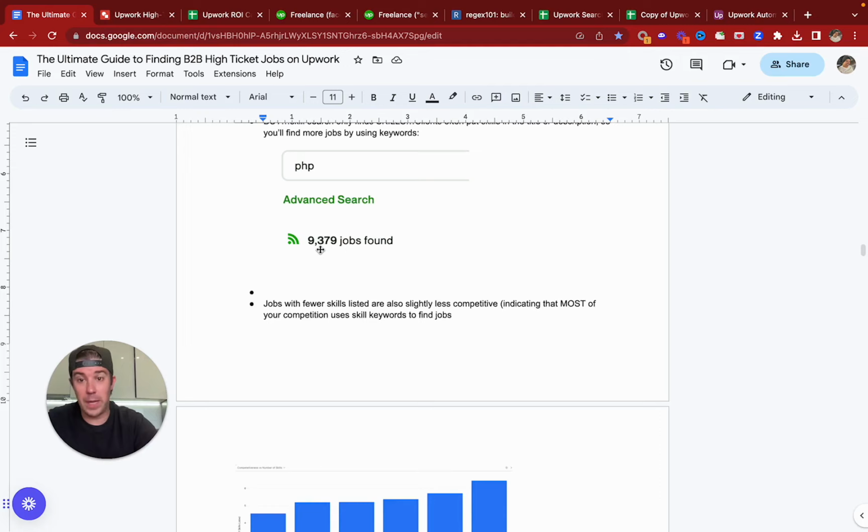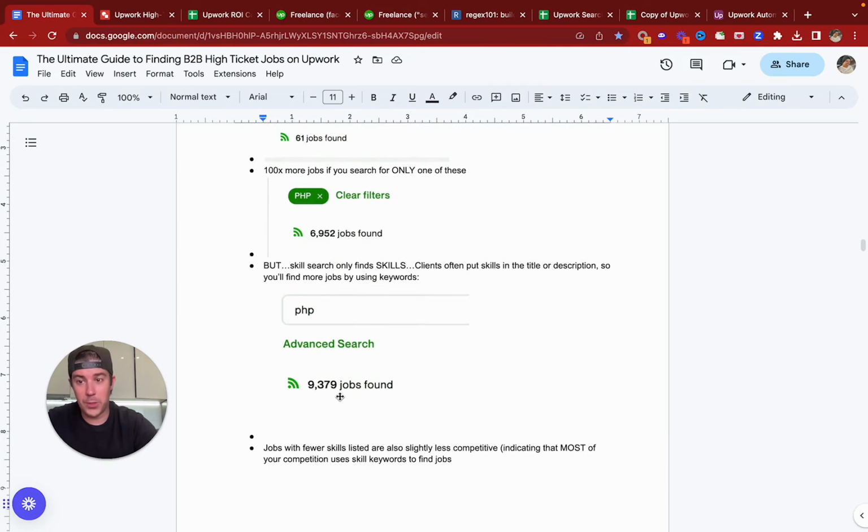Because you're getting way more opportunity than most people, this is total jobs, you all of a sudden have access to the lowest competition jobs. Your odds of getting the job are way higher if you follow this stuff.